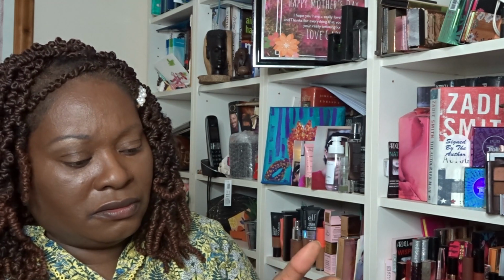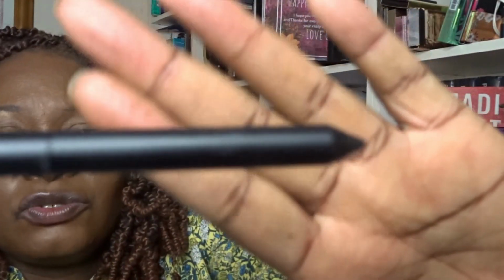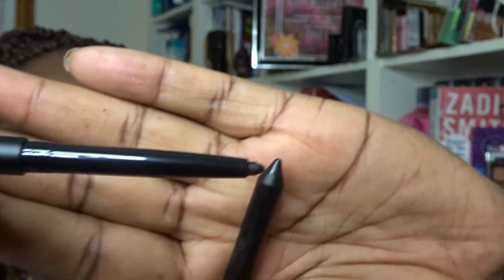It won't even come out. Right, so that's what it looks like. I don't know if that's the outer case or if that's the actual pencil. Yeah, I think that's the actual outer case because that's how they design their packaging. So there you go. That's the pencil inside it there.